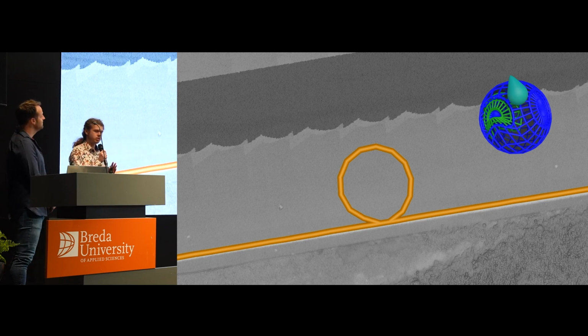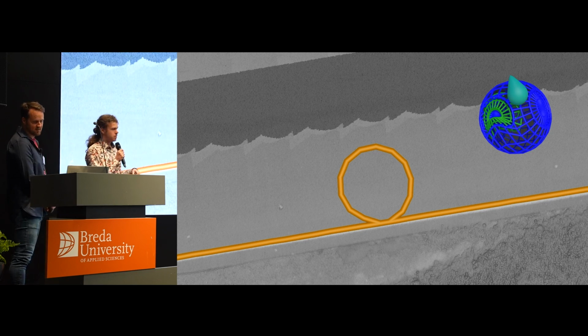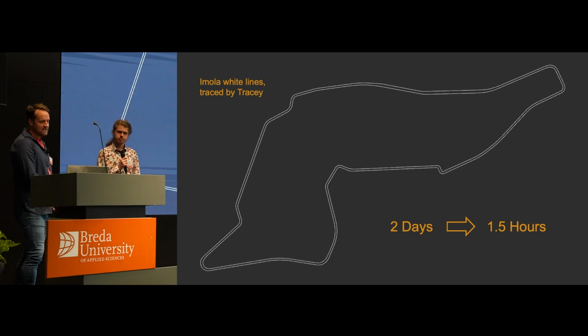more often than not, she will find her way back because we coded in a little algorithm that if she stops being able to find any bright points, she'll just continue to follow the same trajectory until she hopefully finds the white line again. And then we're able to just blast away these points and you end up with a nice, neat spline.